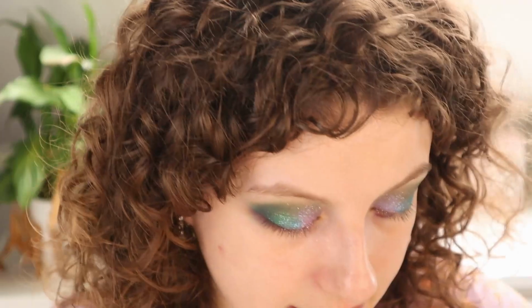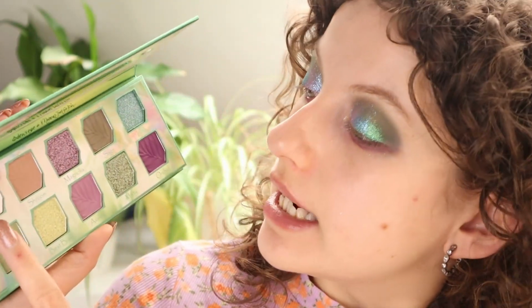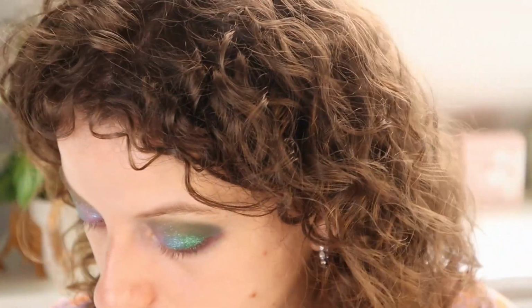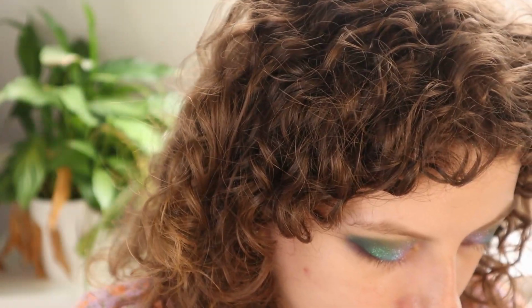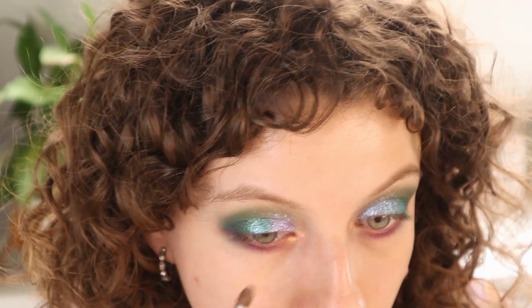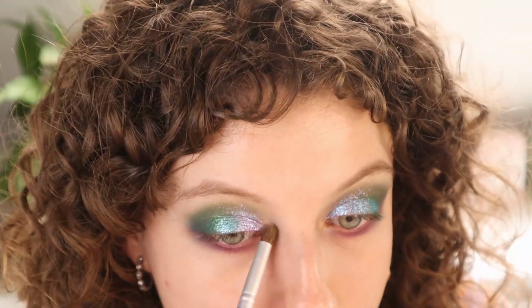I'm just gonna do an inner corner highlight, and then I'm just gonna finish this whole look up. I think to not throw in too many different shades, I'm gonna go into the shade called Dawn, and I'm gonna put that in the inner corner. Yeah, I think that's gonna be what I do. Just taking that on a pencil brush. I feel that this is kind of like a green, red, gold kind of situation. Okay, this did throw in another shade for sure. Okay, I think I'm just gonna leave it at this. I'll be right back. Okay, so this is the finished look.